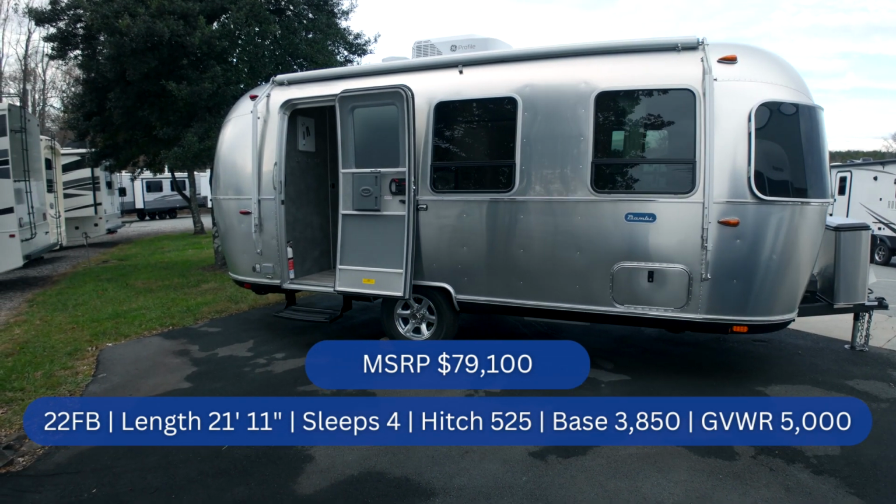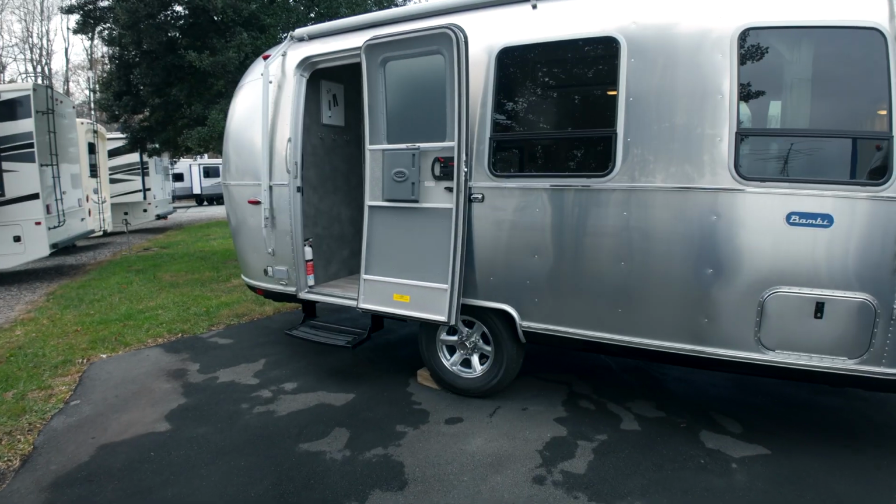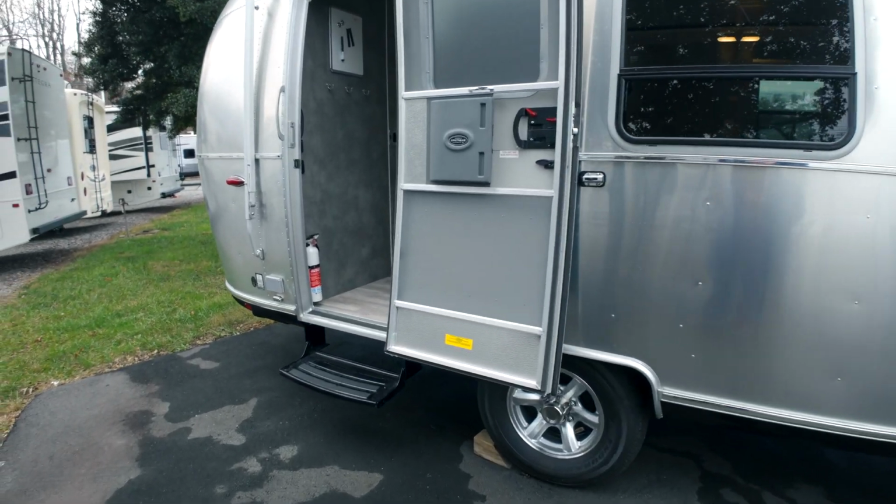Now, you are going to have Dexter axles and stuff with the Bambi, but you're not going to have the no-maintenance bearings, and you don't have the extra little shock absorber.